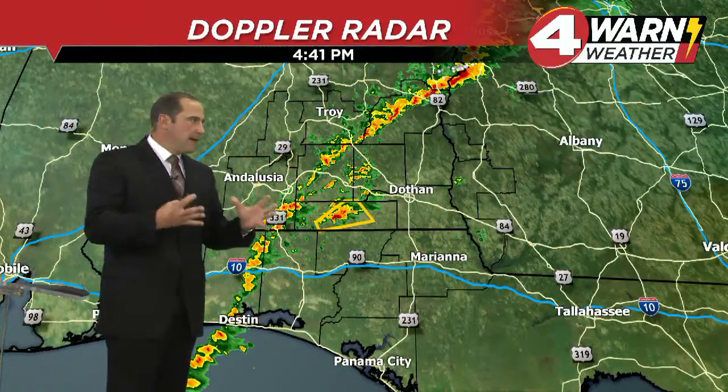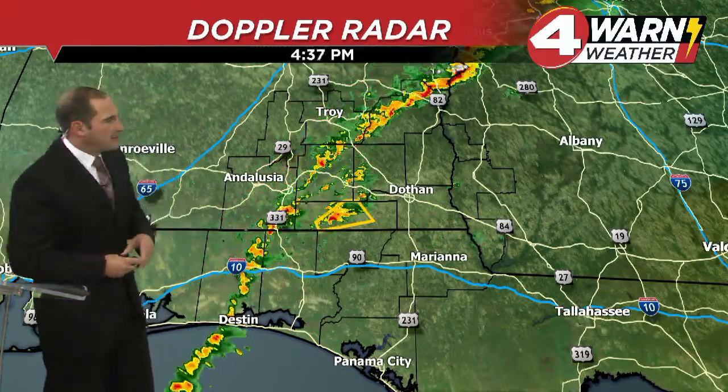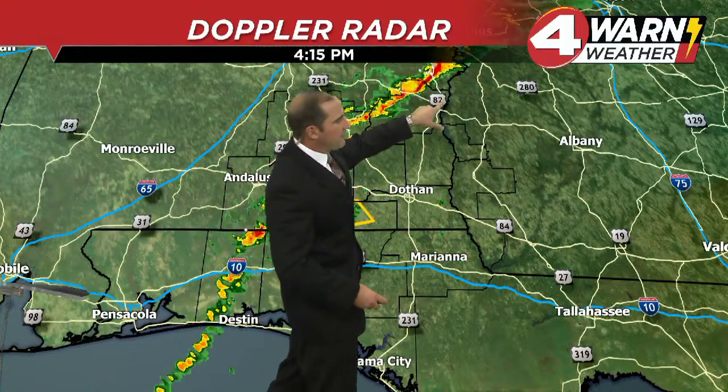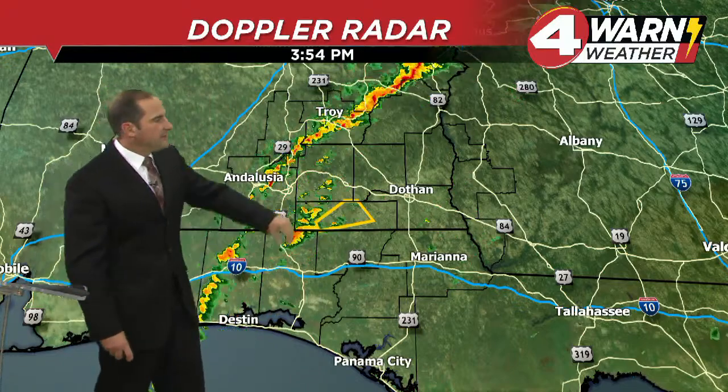Yeah, we will continue to monitor the rotation with this cell. We have, of course, a newscast coming up at 5 o'clock. But that line, once again, is the cold front. There is some lightning showing up there north of Eufaula, so a little more robust activity to the north there and some gusty winds along this front.